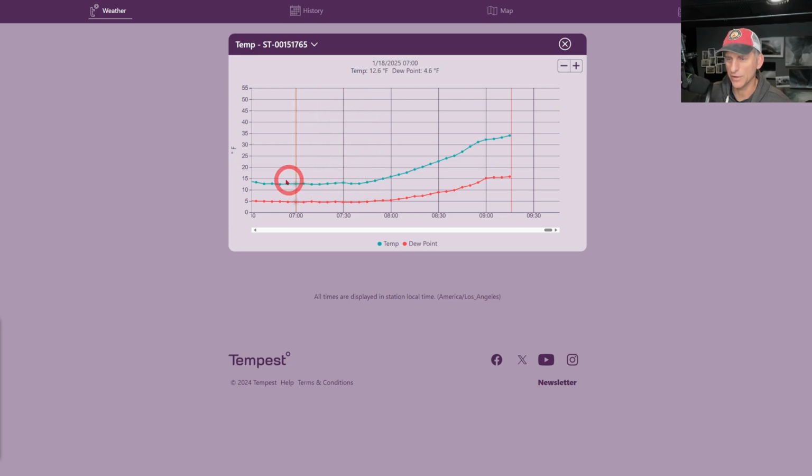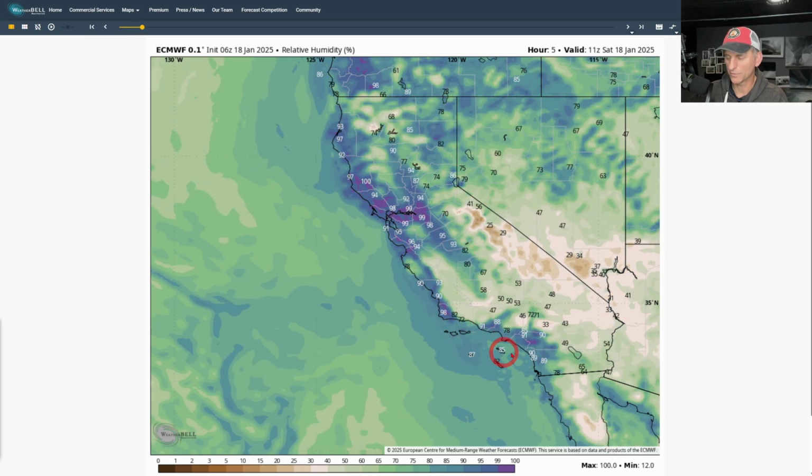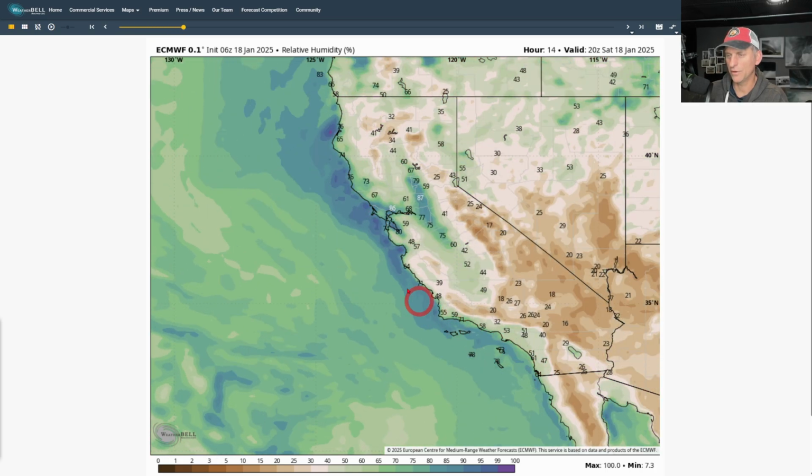But look at that station down into the teens this morning, and then look at the warm up there. As the sun rises, you can see how the temperature has been jumping as we go through the morning hours as the sun starts to bathe the area. Now, taking a look at the relative humidities on the European model. So we're not doing too bad. We saw some of those lower clouds into the Los Angeles metro and up and down the coastline.